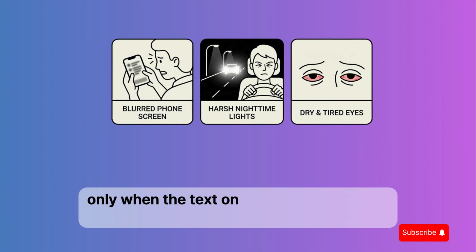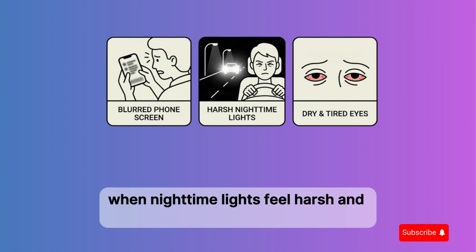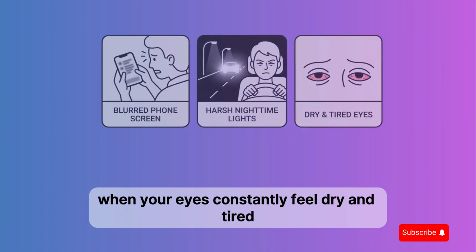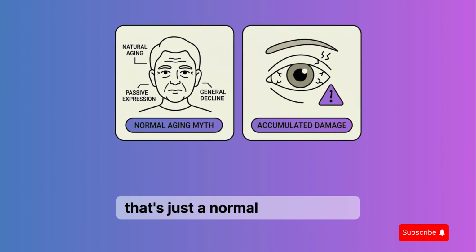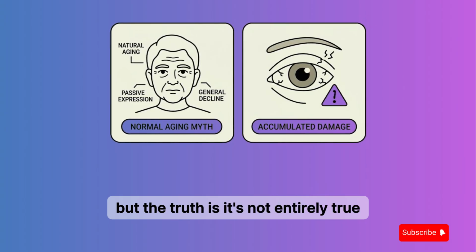Only when the text on your phone starts to blur, when nighttime lights feel harsh and glaring, when your eyes constantly feel dry and tired, that's when the damage has already been building up for years. And most people are told that's just a normal part of aging. But the truth is, it's not entirely true.